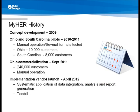To give you a little bit of background with this project, we started working on a comparison report at Duke Energy back in 2009. In the period from 2010 through 2011, we ran pilots, both in our Ohio and South Carolina service areas. We used a manual process, internal resources, to do the analytics and to create the report and print it and mail it.